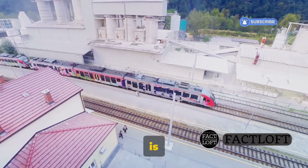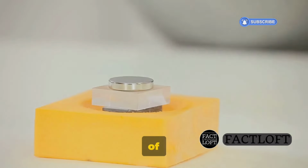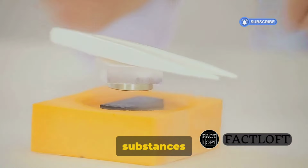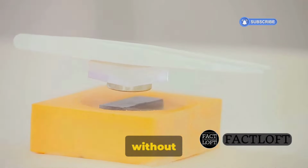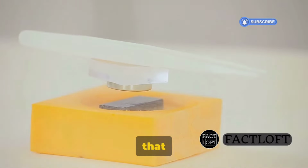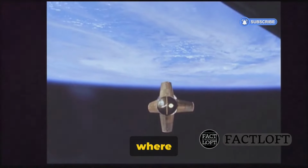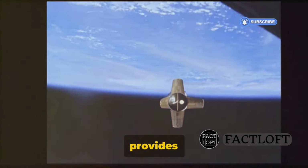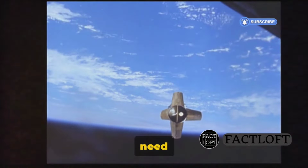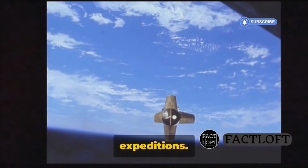This technology is being harnessed in more advanced ways than you might imagine. In the realm of material science, it's used for containerless processing. This means substances can be manipulated without the interference of a physical container, allowing for a level of purity that was previously unimaginable. Then there's the field of space technology, where electromagnetic levitation provides a unique solution for satellite propulsion. By eliminating the need for fuel, it paves the way for more sustainable and efficient space expeditions.